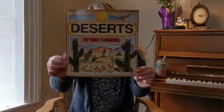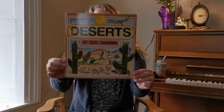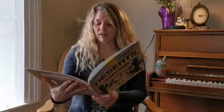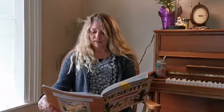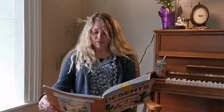There's a picture. You can maybe recognize some of those plants and animals that we've already talked about. Dry ground, bright sunshine. It is hot and the sky is clear. Because remember, there's no clouds. It is daytime on the desert.